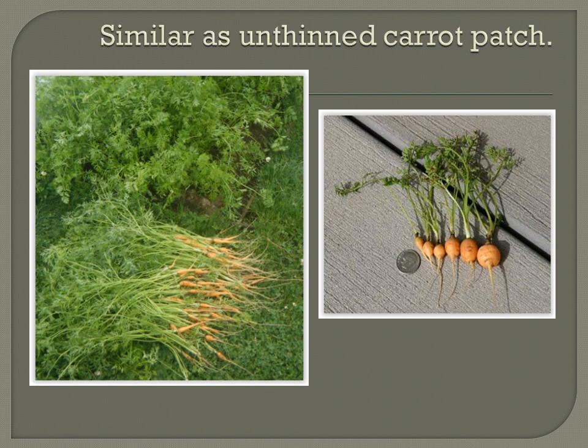It's a little bit like an unthinned carrot patch. If you're a gardener, then you kind of know that you throw down a bunch of seeds in the spring and you get all these little seedlings coming up, and if you don't thin them, if you think, oh, I want all the carrots, I don't want to pull any, what you end up with is basically a whole lot of not very useful carrots. And so it's a little bit like on the previous slide where you essentially have just a bunch of crowded trees, but they're not very useful, especially if you have a specific intent in mind, such as tapping them for sap.